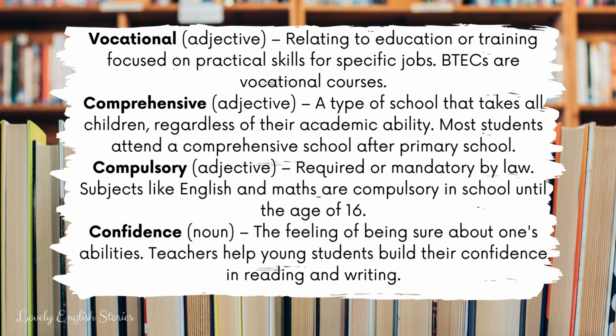Vocational. Vocational means relating to education or training, which is focused on practical skills for specific jobs. For example, learning to be a mechanic. BTECs are vocational courses.